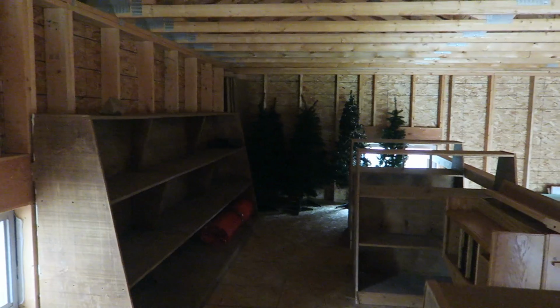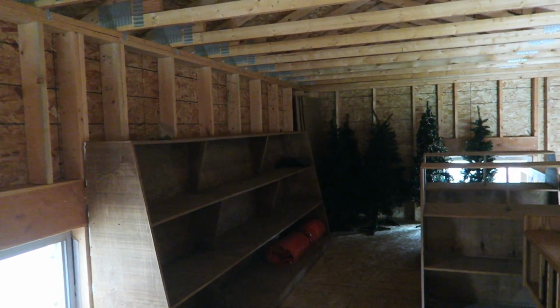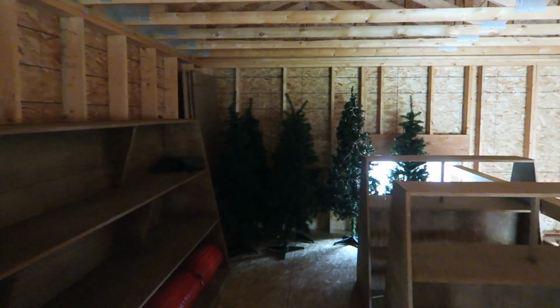I believe the previous owners just used this for seasonal storage, you know, Christmas stuff, hence the Christmas trees. Now, one concern I have with this building overall is that even though it's well built and a pretty good size, there's no insulation, there's no electric, and at this point there obviously is no heat. Because we're in Michigan, these are all things that are going to have to be in place realistically by mid-October, which means there's an awful lot of work that needs to be done in here.